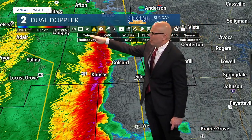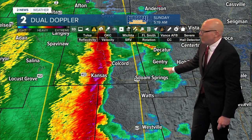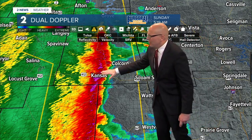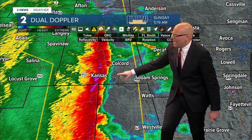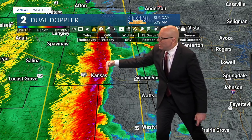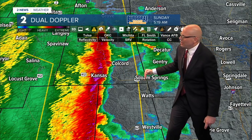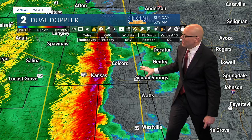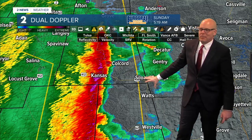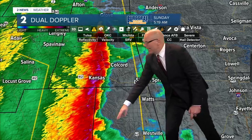I am going to switch it back over to the Tulsa radar as we go farther north. Let me go ahead and get that warning off of there real quick. And again, it's here from Little Kansas moving in right now. Maybe a little small hail with this, but likely dealing with some very strong winds here. Little Kansas, this is Highway 412 that continues all the way to West Siloam Springs and Siloam Springs into northwest Arkansas. Again, right along here, you're going to be dealing with some very strong winds. Colcord, it's about ready to move in as we speak.